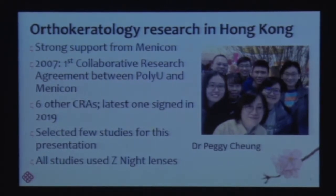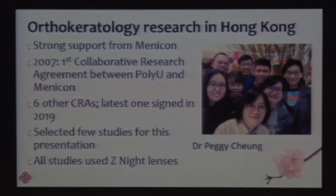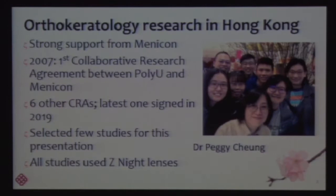So we have a number of collaborative research agreements between PolyU and Minicon. Because there are so many of them, I just selected a few for presentation today. Needless to say, in all the studies we conducted, we used the Minicon Z9 lenses, which is now called the Bloom lens. And this is my current team, particularly Dr. Peggy Zhang, who has been with me for over a decade.